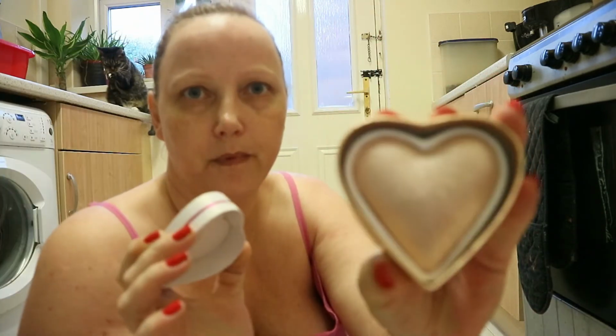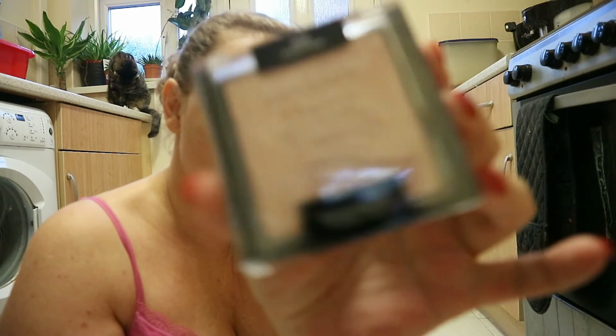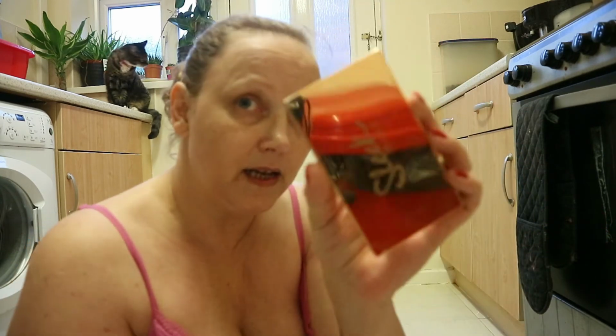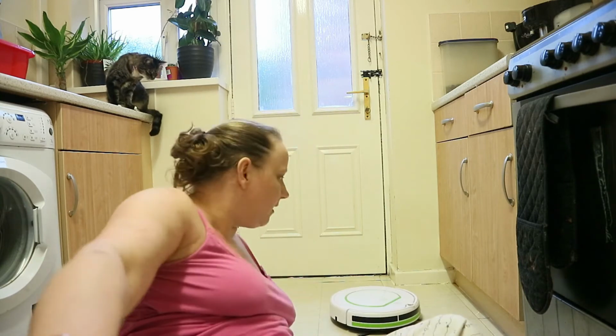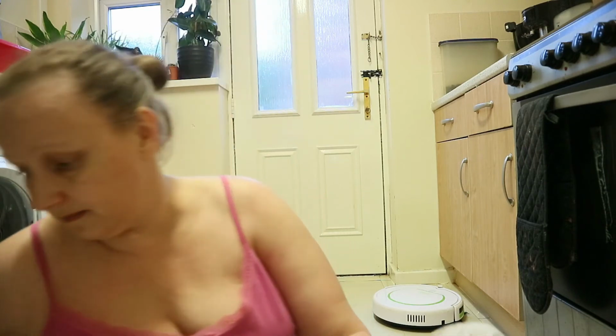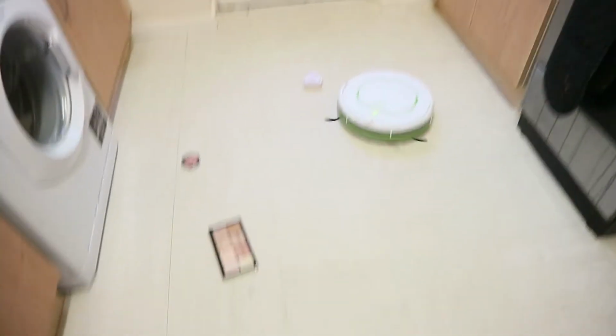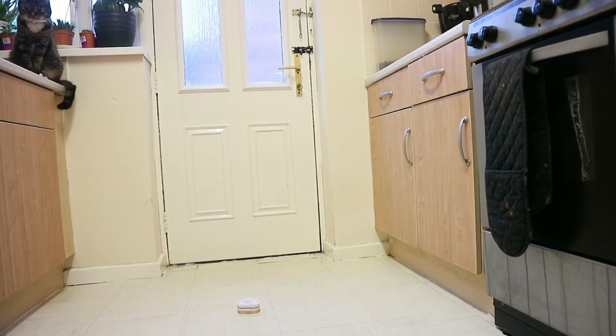This is one, Goddess of Love from Revlon. I've got the Wet n Wild one in Precious Petals. I've got my Sleek, and I've got the Revolution Glow. I've already spun the thingy around, and we'll see what happens from here. Let's go and switch the bad boy on. So, where are you going? Revolution. That's fine, I can live with that.